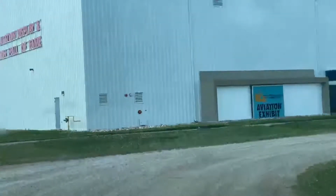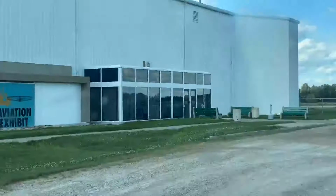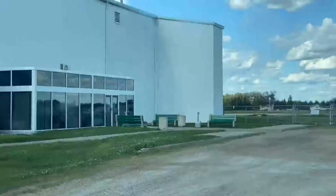Viper said I was in Nanton two years ago, and they fire up the Lancaster bomber.